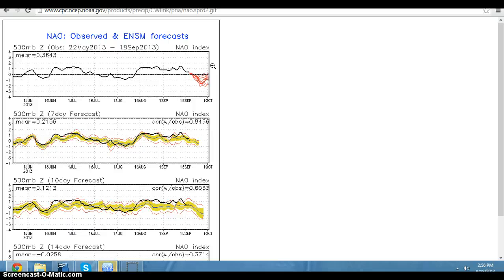Anytime you're going from a positive state to a negative state, especially a strong one like we are going to have here, it could get down to -2 to perhaps maybe -3. Anytime we're getting down to those levels in reversal, it's usually a good indicator for a storm system coming. Plus, we will have a blocking high to the northeast, a blocking high to the west. Yeah, that's a good setup.